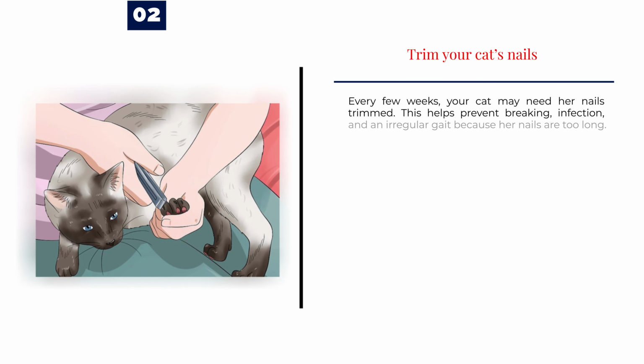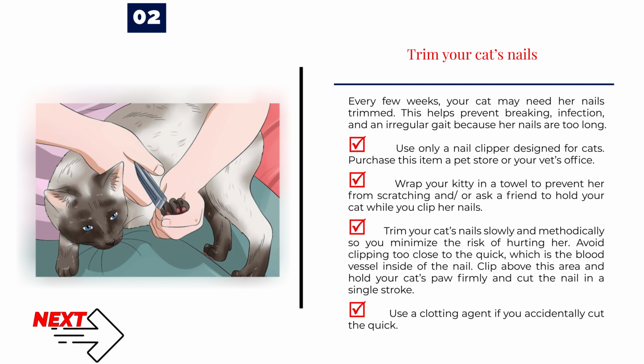Number 2. Trim your cat's nails. Every few weeks, your cat may need her nails trimmed. This helps prevent breaking, infection, and an irregular gait because her nails are too long. Use only a nail clipper designed for cats. Purchase this item at a pet store or your vet's office.